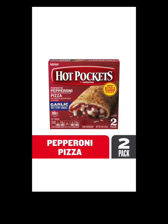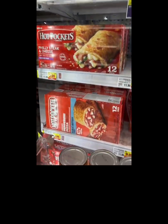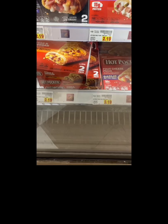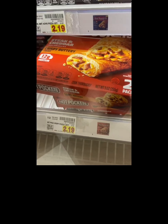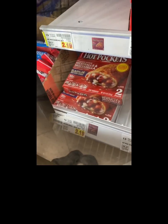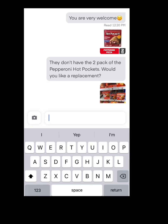So next up are the 2-pack pepperoni pizza Hot Pockets, the garlic buttery crust. So now I'm searching for the 2-pack of the pepperoni garlic buttery crust. I see that's 12 packs. I need to look down below for 2 packs. I see the sliced beef and cheddar in a 2-pack. No, that's not it. I see more steak and cheddar. No, that's not it. I see the 4 cheese pizza, but no, I need pepperoni. I see meatball and mozzarella. So I came to realize that they didn't have it.